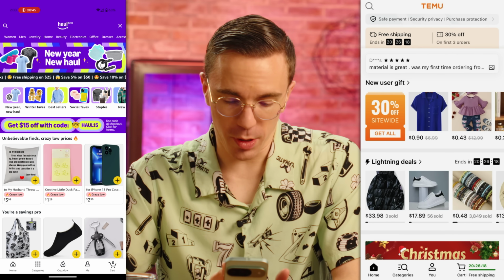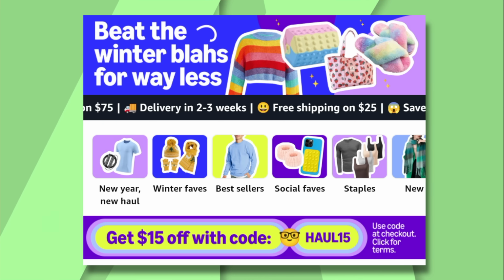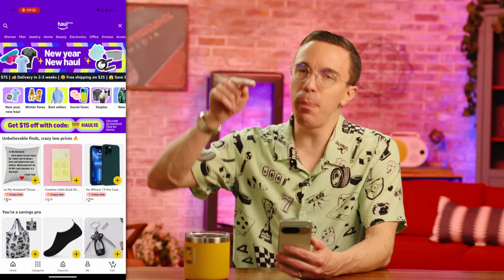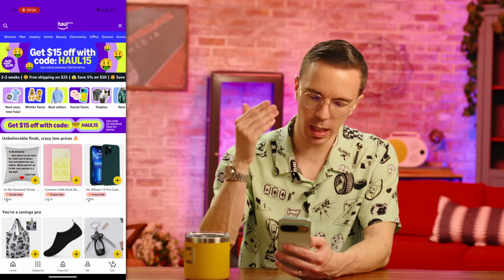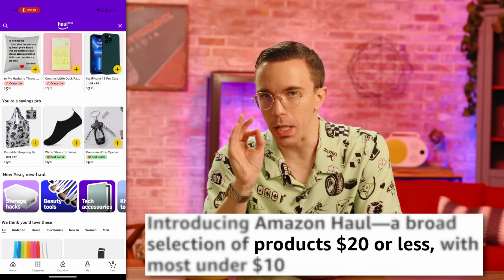They clearly just absolutely ripped what Temu looks like. Oh, deliver in 2 to 3 weeks, not 1 to 2. Off to a great start. The biggest downside to Haul, immediately going into it, is that every single item is going to be less than $20.